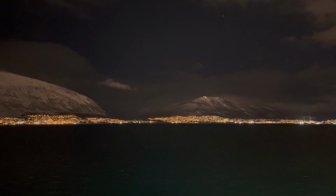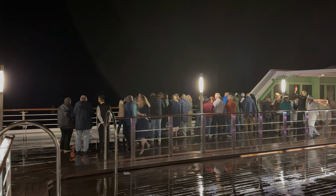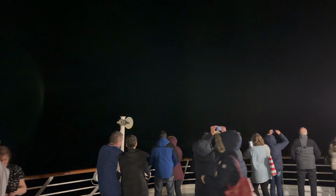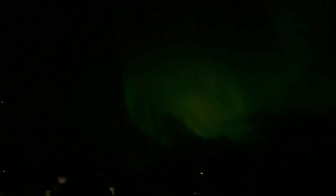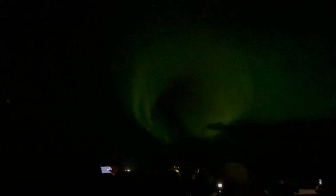giving us an outstanding view of the night sky, one of the best I've ever seen, with Mars and the Seven Sisters clearly visible overhead. And then it happened. The aurora show started with this fantastic shape appearing just off the starboard side on the front of the ship. It was a much more intense green than we'd seen so far.